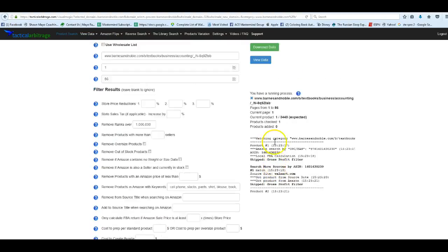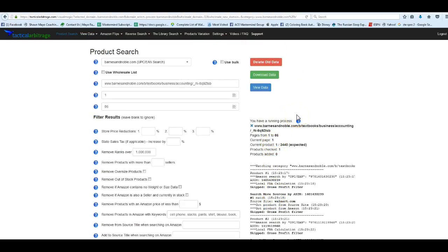It's also going to check at different stores, and that's all there is to it. If you want to do a bulk file, we'll get into showing you how to make your own bulk files just by searching. If we want to do it in the library search, that's very easy as well.